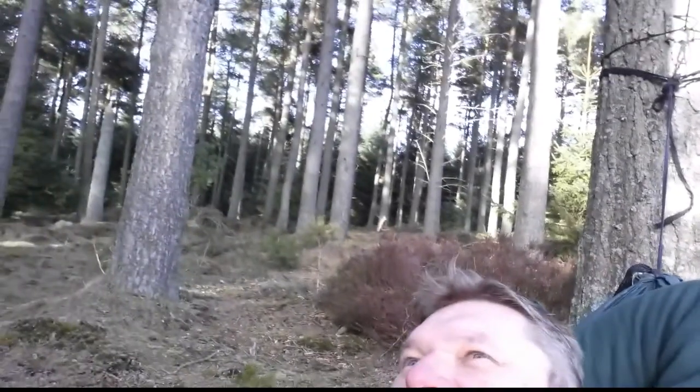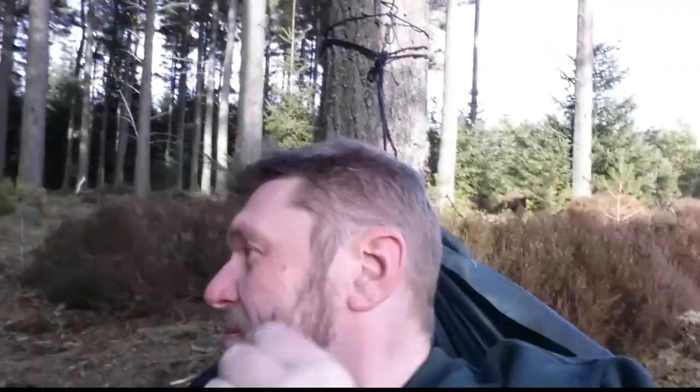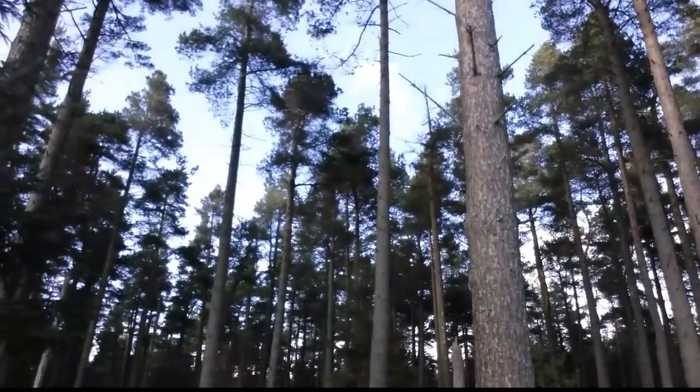Really nice. There's a gentle swing going on and just listening to the wind in the top of the trees. The sun's just trying to get out. Keeps going in and out. Very nice. Very comfy. Nothing else going on anywhere. Just empty woods. No woodpeckers. They might pop out later, I suppose. Look at that.